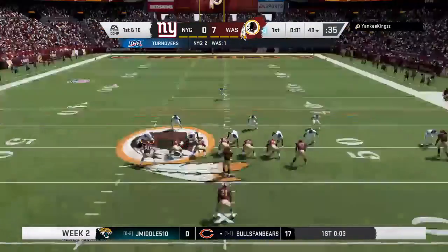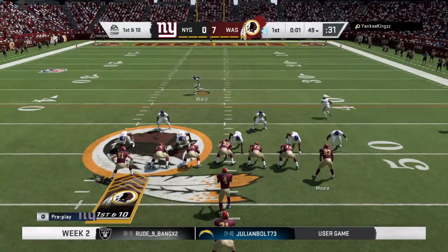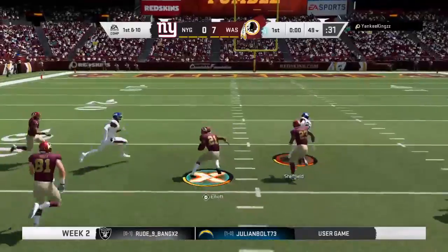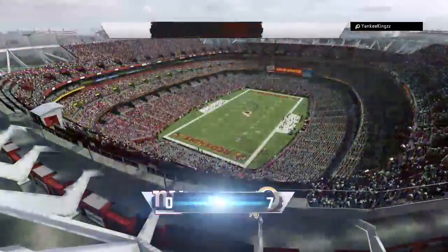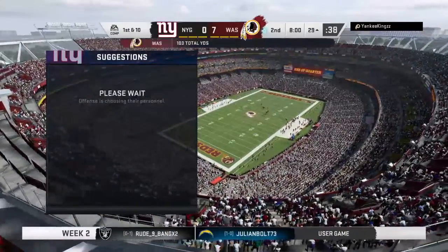The Washington offense at the line and ready to roll. They've got a 7-0 lead in the football game as well as they start out 1st and 10. They'll start the drive with Elliott. And he's finally taken down, and it's a big gain there on what will turn out to be the final play of this first quarter.